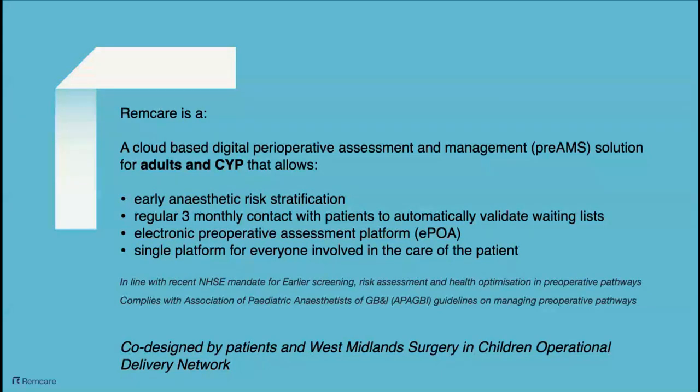So this is a system which allows an early anesthetic risk stratification of patients at the point they are put on the waiting list to help identify pre-optimization issues, followed by regular 3-monthly contact to highlight issues for patients who are deteriorating on the waiting list, to help with clinical reprioritization.